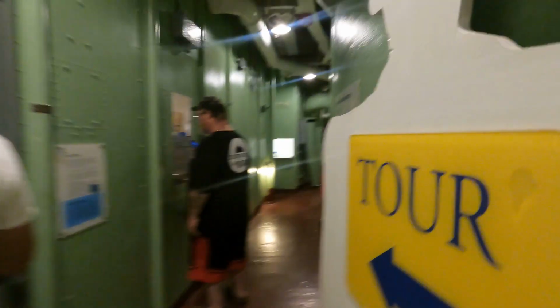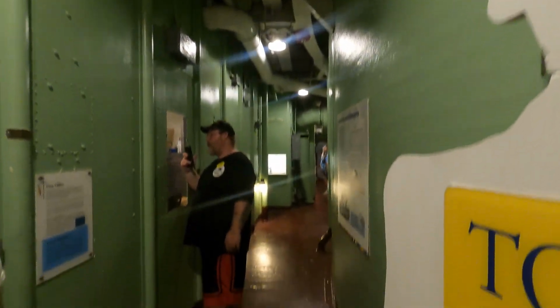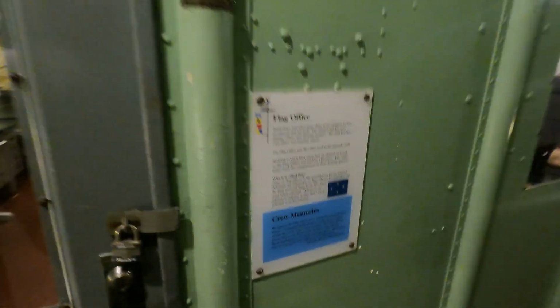English switches. Crazy. You don't have typewriters in the flag room, ladies and gentlemen. This is with the mimeographs, pencil sheets. They were trying to decrypt stuff here. They say it's the flag office, but we don't have typewriters in here. Illuminati confirmed.